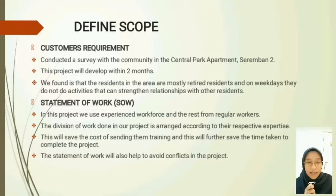The second point is statement of work. In this project, we use an experienced workforce and the rest regular workers. The division of work in our project is arranged according to their respective expertise. This will save the cost of sending them for training and will further save the time taken to complete the project. The statement of work will also help to avoid conflict in the project.